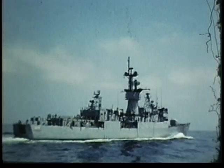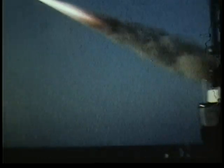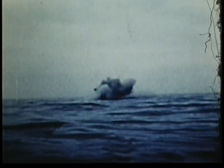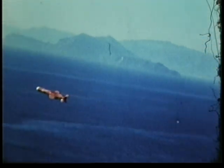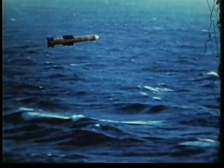In the surface Navy, the missile is currently being designed, developed, and fired from the DE class ships, and is also planned to be put aboard the DDG and DLG class. Also, the PHM Navy will be receiving the Harpoon missile, as well as the SSN. The missile is designed with a range of approximately 60 miles. It is a surface-skimming missile with an active radar seeker.